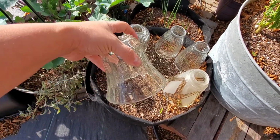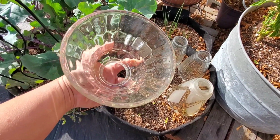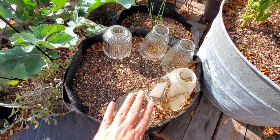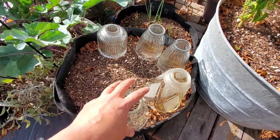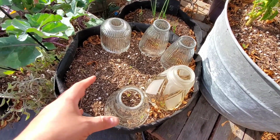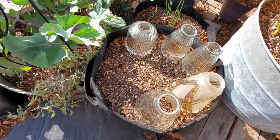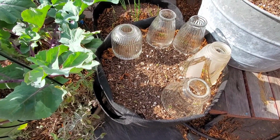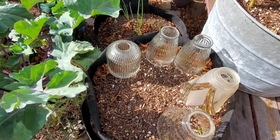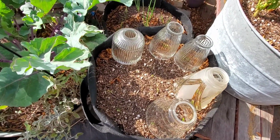So these are light shades from like ceiling fans. I buy them for like $1 at the thrift stores, and these are perfect for your seedlings to protect them because it lets air through so it doesn't trap all the heat in there, and it protects the plant from birds. And even when it's really cold, it insulates them a little bit too. And they're clear, so it lets the light in. I always buy these when I see them at the stores because I always can use them. They protect your plants, also from the roly-polies. So the roly-polies won't crawl and get to your plants. They can't crawl on the slick glass. So that's what I use them for.